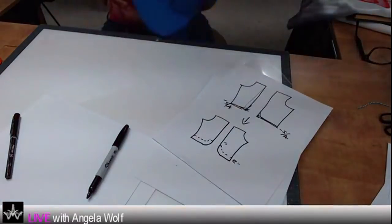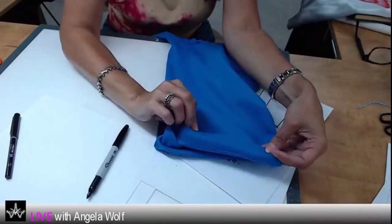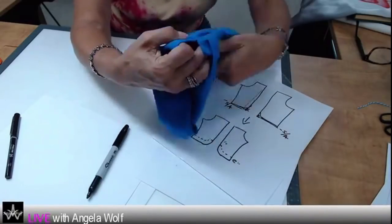And then on the outside, I don't even know if I added top stitching to this one. Oh, I did, just a little bit. You could also do under stitching if you wanted to instead of top stitching. This is a stretchy fabric, so it looks like I did a triple stitch.